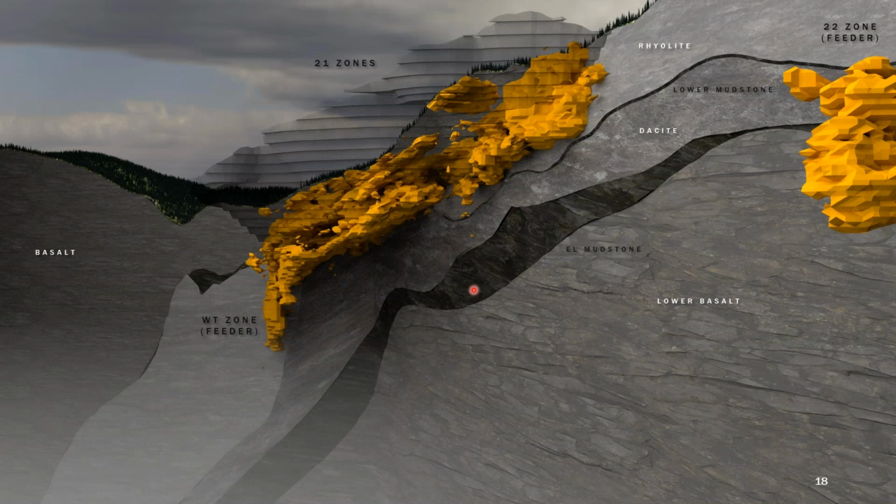So if we just take another look at the project here, here's our PEA open pit. We're looking at the block model in gold color. You can see the rhyolite sitting here. Here's that lower mudstone, that thinner black line, dacite, and what we call the EL mudstone. EL essentially stands for even lower mudstone. This is particularly important because this is the water tower zone, which Barrick had drilled historically. But again, they weren't getting high enough grades, and they haven't expanded at all. They left it wide open.